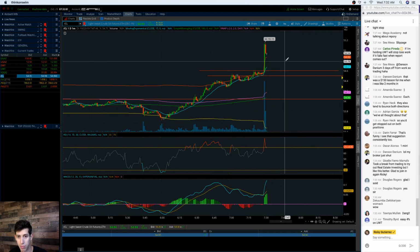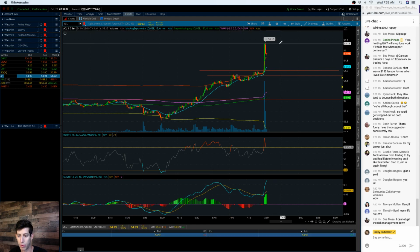So here it goes. It's beginning to pull back a little bit, but normally what we see is it pulls back and then it continues to rally. So I cannot get the risk management down.